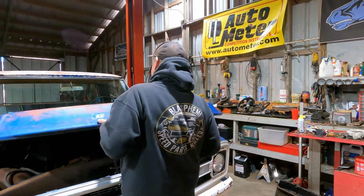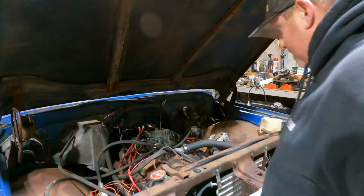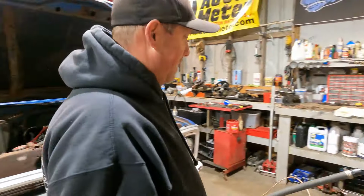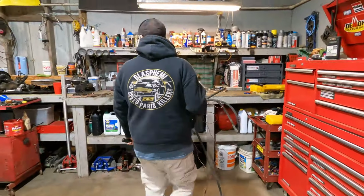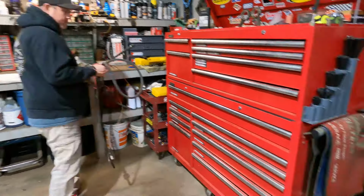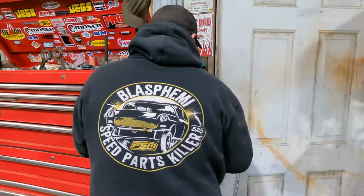Yeah. All right. Wow, did I leave this a mess? All right, D. Fuel pump out of the way. And I'm gonna set this outside because it's a mess. Oh wow. Yeah, okay. Get away from the heater.